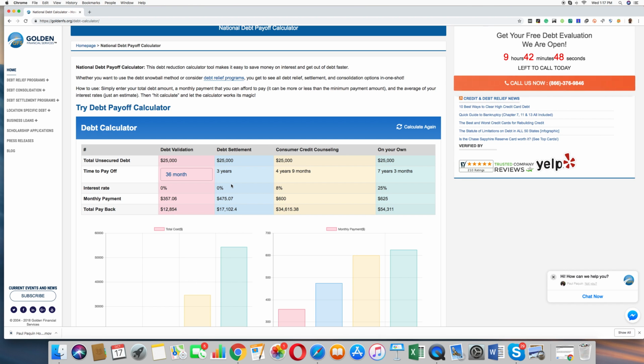9 out of 10 people that come to Golden Financial Services, they choose debt validation, which is the program on the left. Pretty much the only people that don't choose debt validation are the ones that don't qualify for debt validation. Okay, once you qualify for debt validation, what this is we dispute each of your debts. We're sending them around 30 pages of documentation using 14 federal lines.